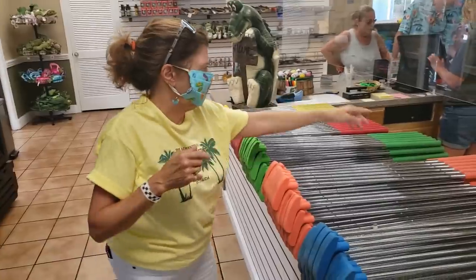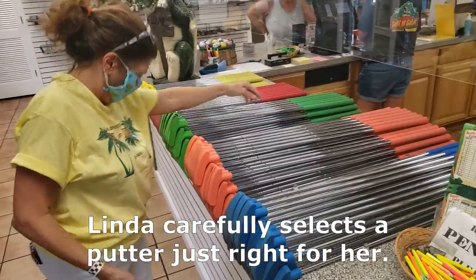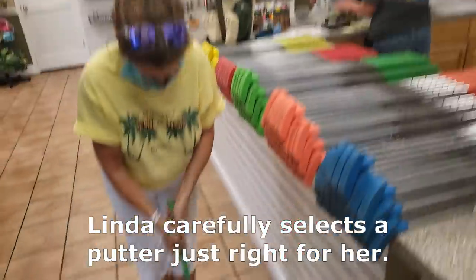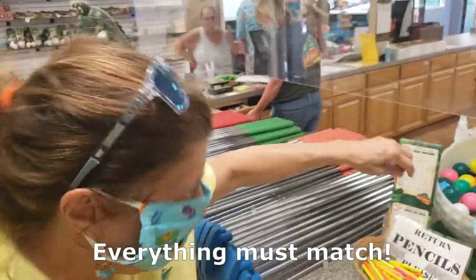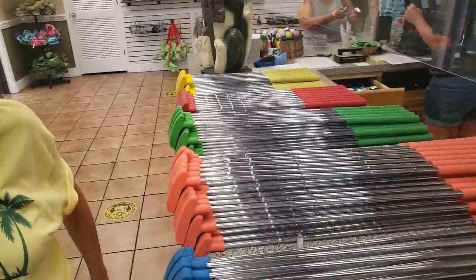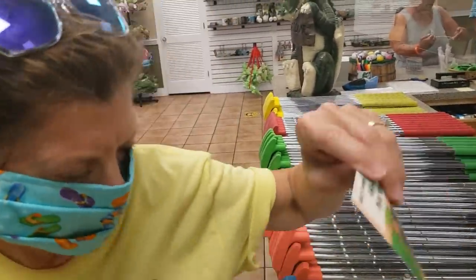You ready to play some golf? I'm ready to play. Play some putt-putt? Got to catch my breath. I don't want to play regular golf right now. Yeah. All right, you got to pick a putter and a ball. That's probably going to work for you? Perfect. All right. You got a yellow ball? Yeah. Then I will get an orange ball and a blue putter.